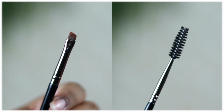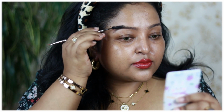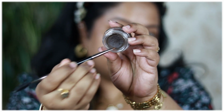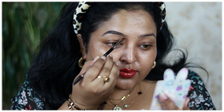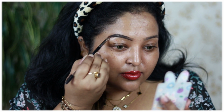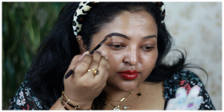This particular one from Pack, number 099, is something that you can use in a lot of ways, because with this particular one you can actually draw your eyebrows. At the same time, you can also use it for the application of your gel eyeliner. It comes with a spoolie on one side and the angular brush on the other side. And the angular brush is not very wide. It has that perfect shape and size with that angular edge, which helps in the application of the product so well. As you can see, I'm applying my eyebrow pomade.